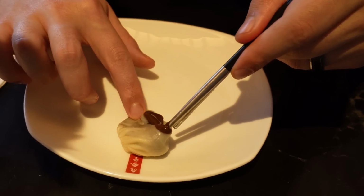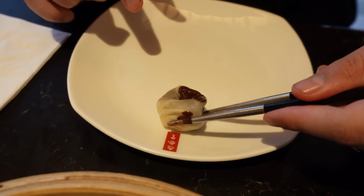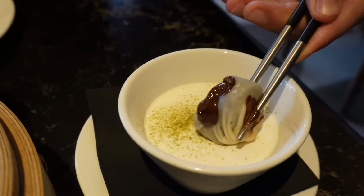Look at that. Look at that gooey chocolate. Oh my god, I wasn't expecting that. Yeah. I don't know what I was expecting though, to be fair. A mochi paste. I'm gonna try this cream now. It's like sea salt and chocolate. Oh my god. With the paste, that's a 10.